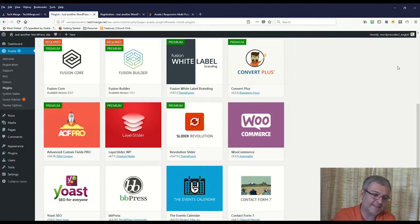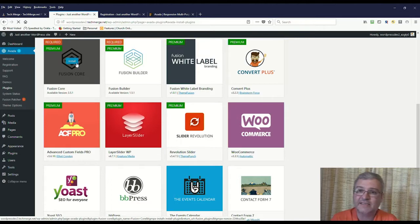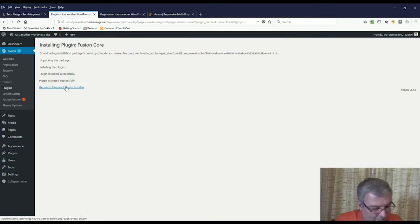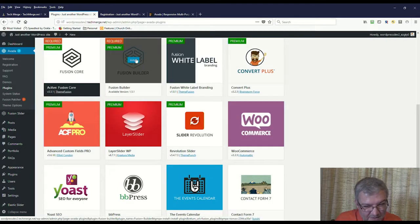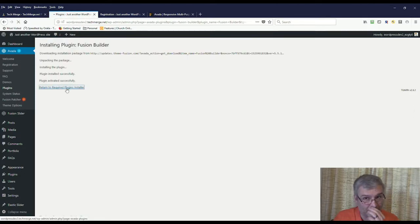We're going to install these required plugins. We're going to start with the Fusion Core, Fusion Page Builder. We'll hit the install button. It takes just a few minutes to do. So once we've done that, we'll go back. That is installed and activated successfully. We'll go back to Manage Plugins, and we will hit the Fusion Builder, and we'll install the Fusion Builder. And return to the plugin list.